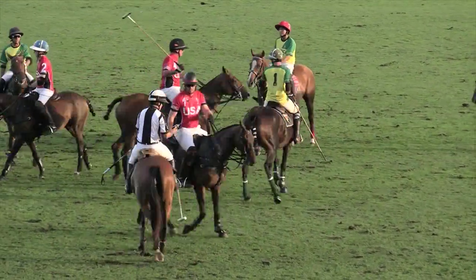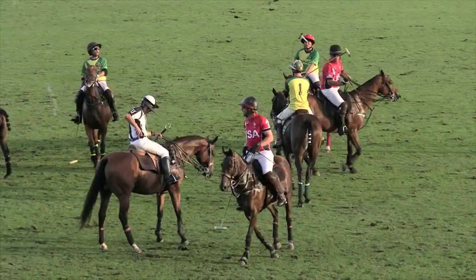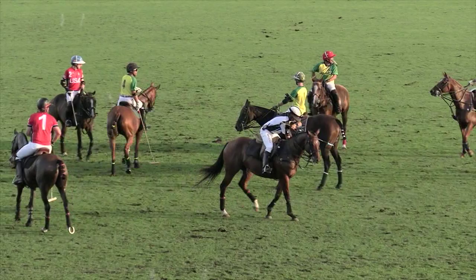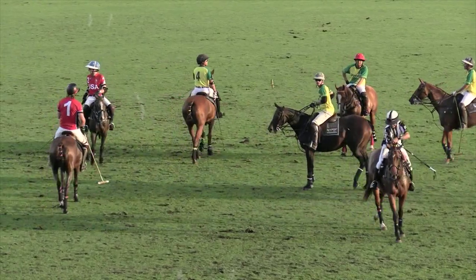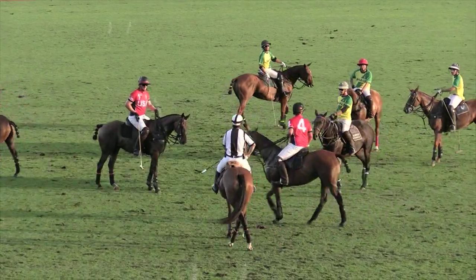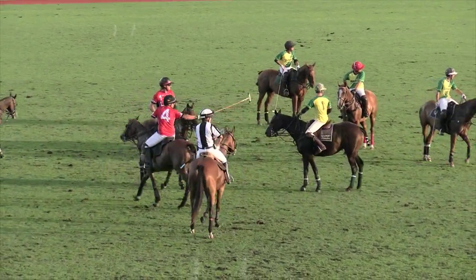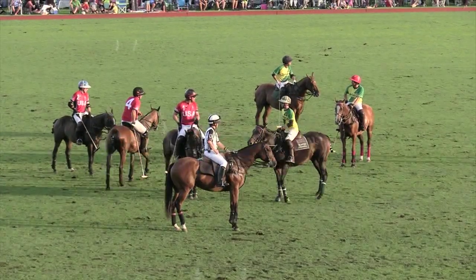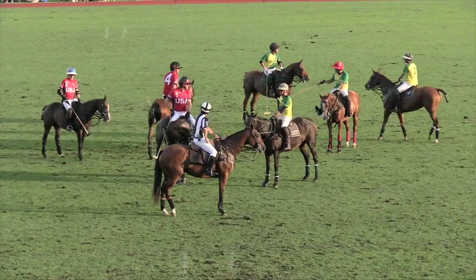All right, they're doing the sudden death. It's all to play for. The first team to get the ball over the back line, not through the goal, over the back line, wins. They're just going to stay on these horses. It's going to be very quick. We're not going to put any time on the clock. We don't need time on the clock. It's 13 all. Oh, my goodness.